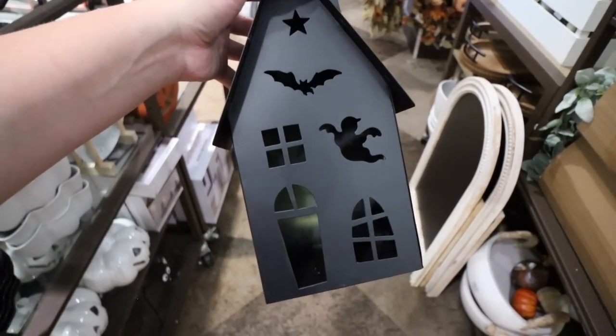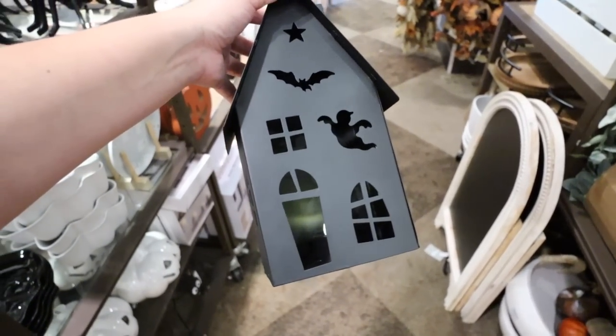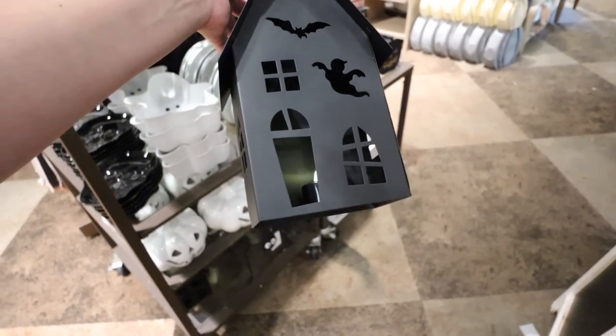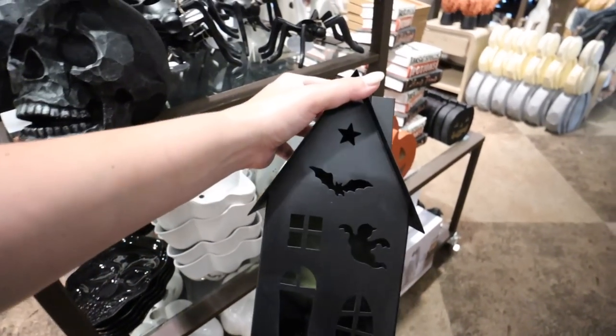For $19.99, you can also find really cute items like this metal house. It has a ghost, a bat, a star, and little windows all around. It kind of looks like it's green on the inside, but that's just light that's reflecting. And this would look even cooler if it was darker in the store.